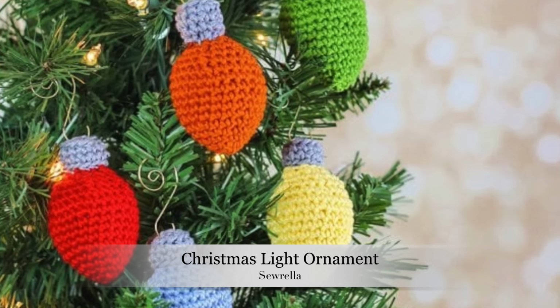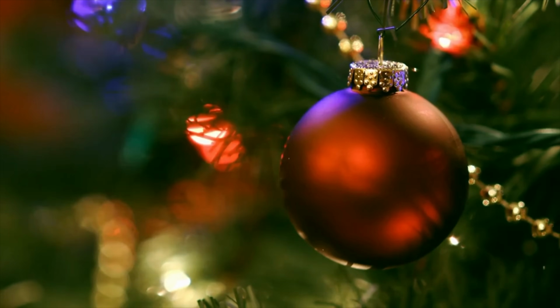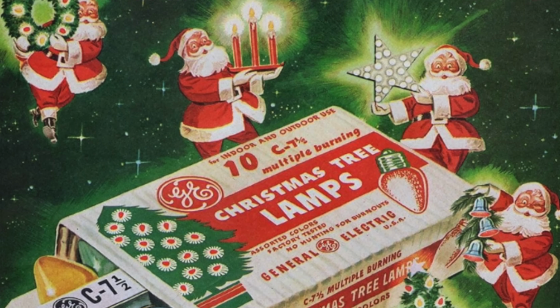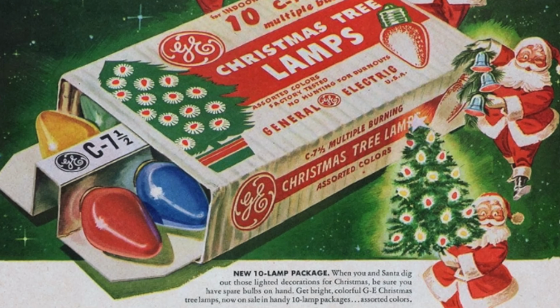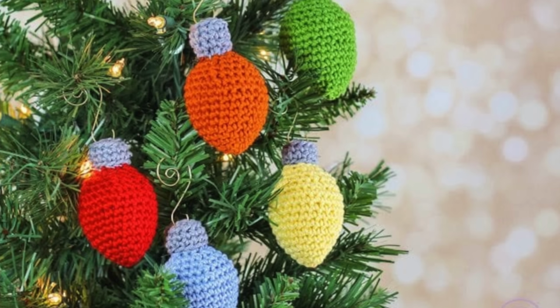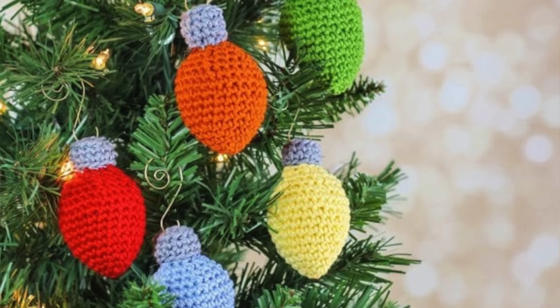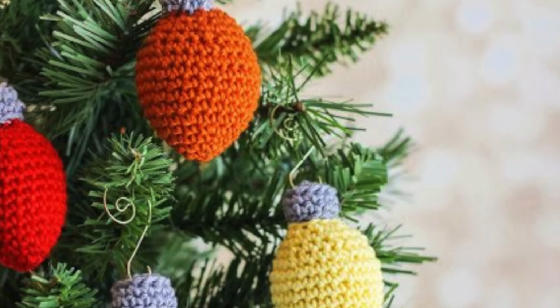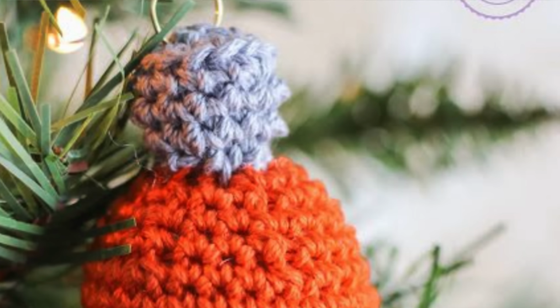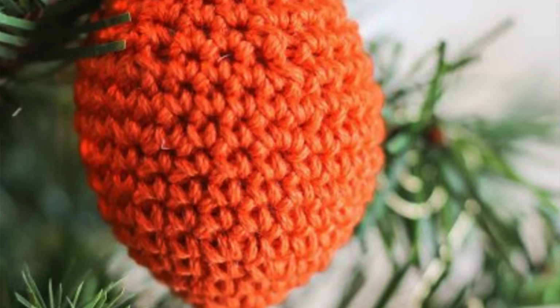The next pattern is the Christmas Light Ornament pattern by Sorella. I love this one so much because I have these exact Christmas lights for my Christmas tree, and they remind me of the big old Christmas lights that used to go on Christmas trees back in the day, and I love anything that is nostalgic and reminds me of my childhood. So it looks like it will whip up super quick, and the fun thing that I think that you could do is either make it as a single ornament, or you could make a bunch of them and string them together to make a garland. Whether you put them on your Christmas tree or on your mantle or somewhere else in your home for Christmas.